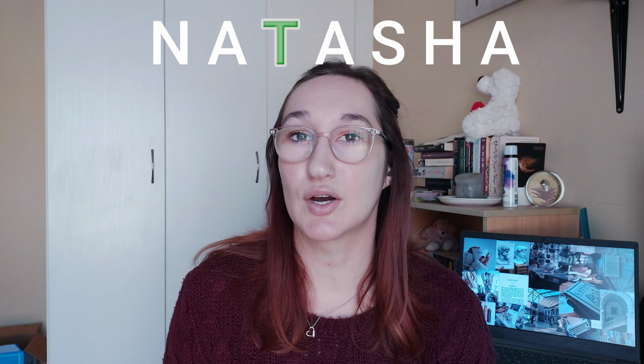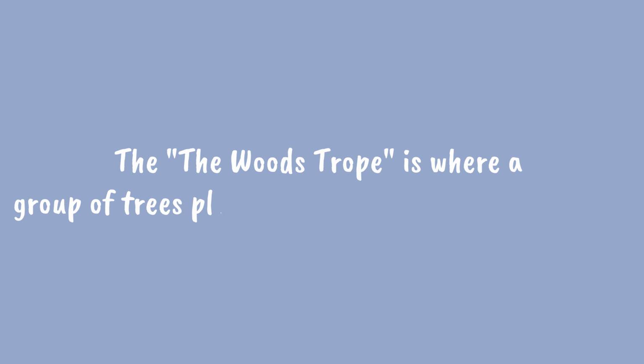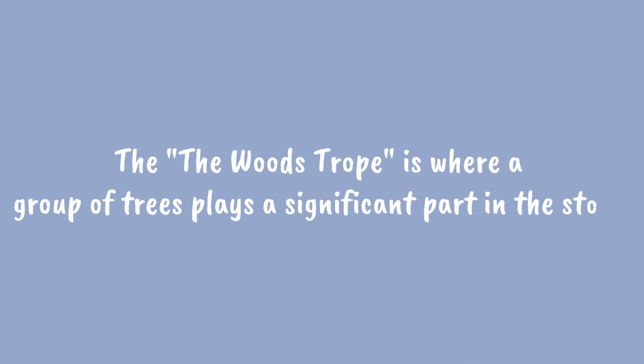For the next trope, I'm gonna go with tropes that happen in the woods, and I'm assuming this is just plain and simple, any book that contains woody areas. I would say my explanation is pretty spot on.